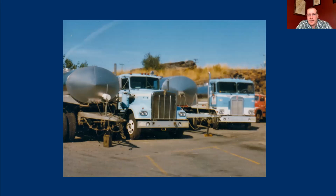And then they also had a 74 Kenworth K100 beside it there. And then these were truck and trailer. So, straight trucks. And then you can see they each had a trailer that they pulled. And my family hauled all over the inland Northwest here. And you can just see the edge of a red truck there.